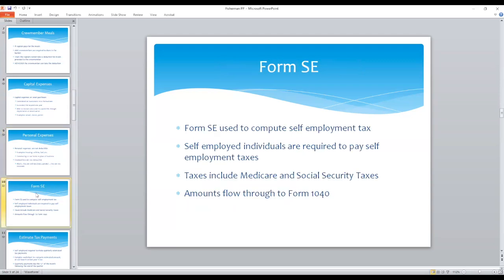So the Form SE is self-employment tax. It's about 16 to 17% of self-employment tax for self-employed folks. You have to pay the Medicare and Social Security taxes, both sides of it. When you're a W-2 employee, you pay half of it and your employer pays the other half. But when you're self-employed, you pay both sides of that tax.